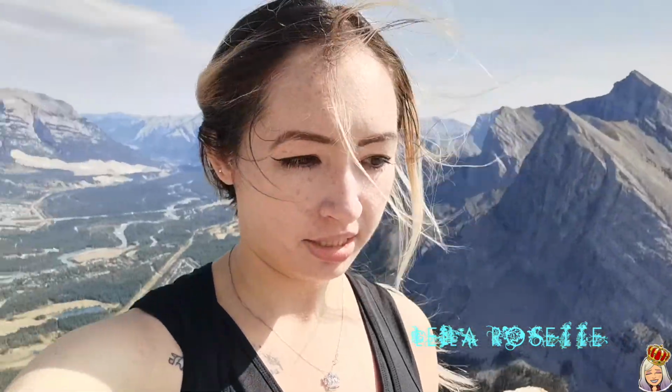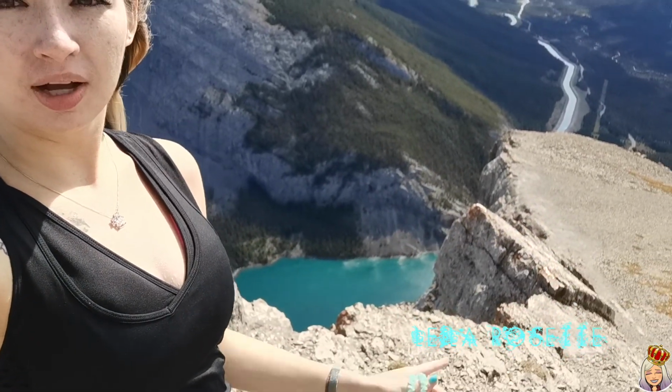People rock climbing here. It's such a beautiful mountain, so I definitely want to summit next time I come here. Okay, so if you are hiking east end of Rundle, make sure you stop at the false summit because the view is so pretty. So yeah, make sure you stop here for pictures. And yeah, we're gonna have a little bit of a snack, take some more pictures, and then head back down.